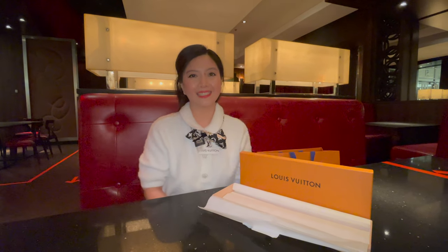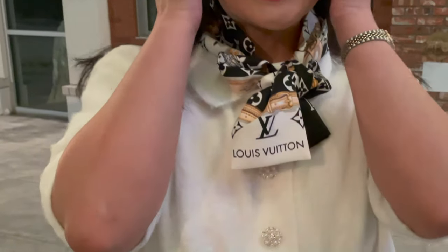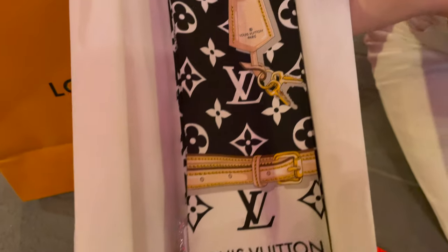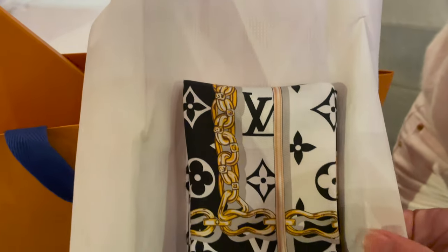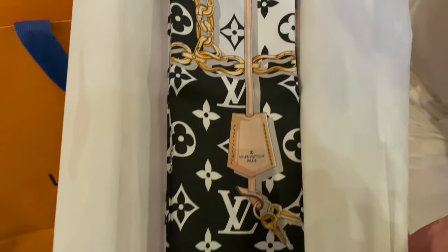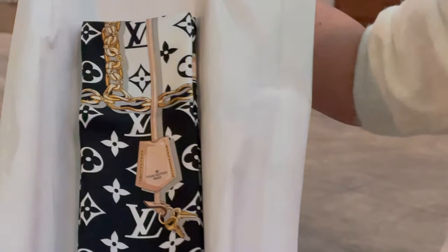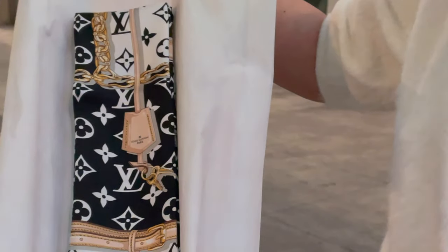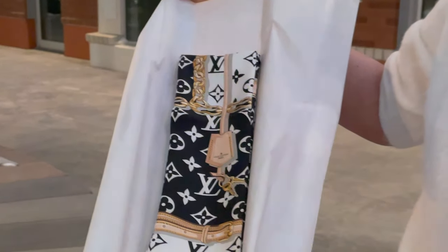Love the classic look of this silk bandeau printed design with details of leather straps, metal chains, and padlocks on a background of the iconic Monogram pattern. To wash this, I was advised to only dry clean. Also, to be careful on the whites, it might leave some watermarks if spilled or if it gets dirty.